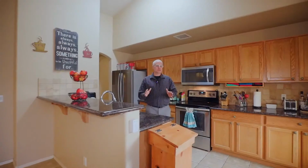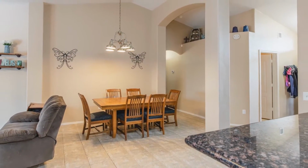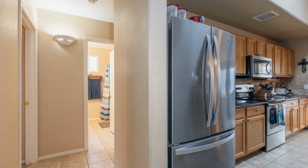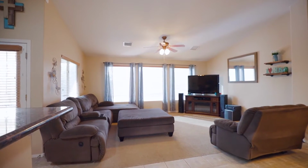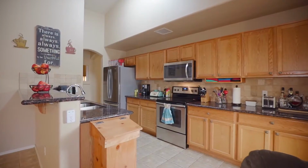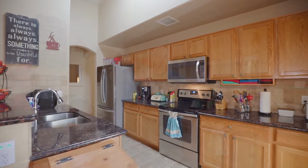All right, some of the cool features of this home: it is a split floor plan, so you have the master on one side and the other bedrooms on the other side of the home. You also have vaulted ceilings, which give you a larger feel to the home. You have upgraded countertops in the kitchen, granite countertops with a backsplash as well. Upgraded appliances too, so this home is truly move-in ready.